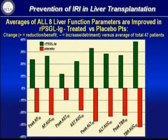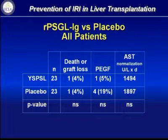And if you look at all of the various routine liver function tests that one takes, SGOT, SGPT, area under the curve, maximum enzyme production, bilirubin, etc., there was improvement in those patients that received the PSGL1 IG, the selectin blocker, versus those that got the placebo. Let's look at this a little bit more granularly. There were 23 patients in each arm. This is those that received selectin blockade. This is those that received placebo.